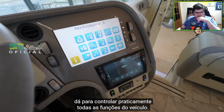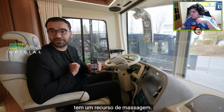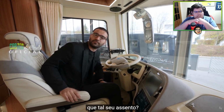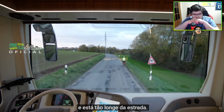Now, in terms of the seats themselves, they are heated, cooled, and check this out, Mikey. You also get a massage feature. That's awesome. You gotta have that. You gotta have that, right? Overall, driver's side is great, nice and spacious. How about your seat? It's really comfortable, and I love how massive these windows are. It feels like you can kind of see everything. You're so high up off the road.